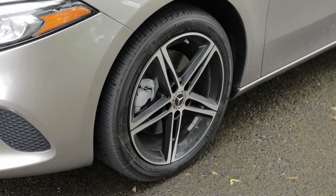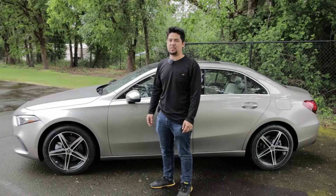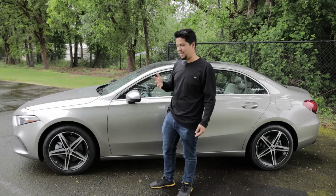We have these 18-inch 5-spoke black, machined face wheels. I think those are really cool. It's about a $500 option. Worth upgrading. The base wheels are kind of eh.